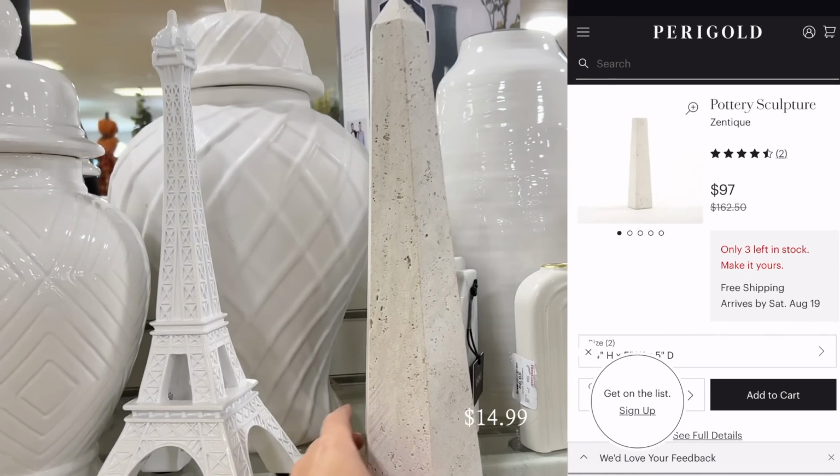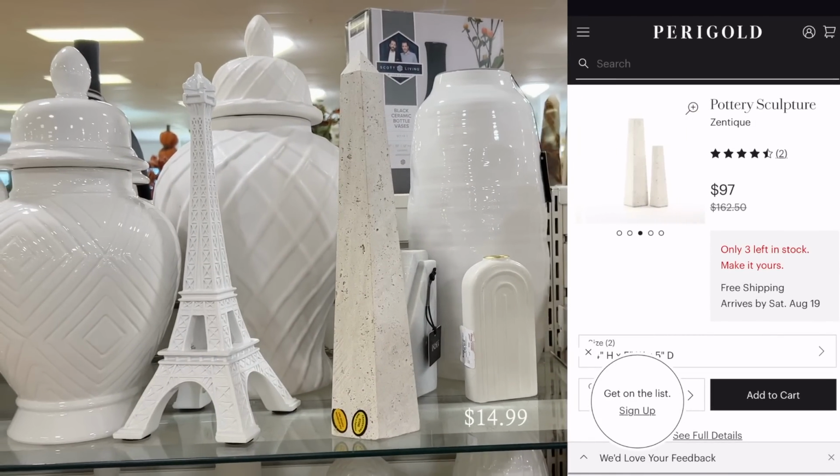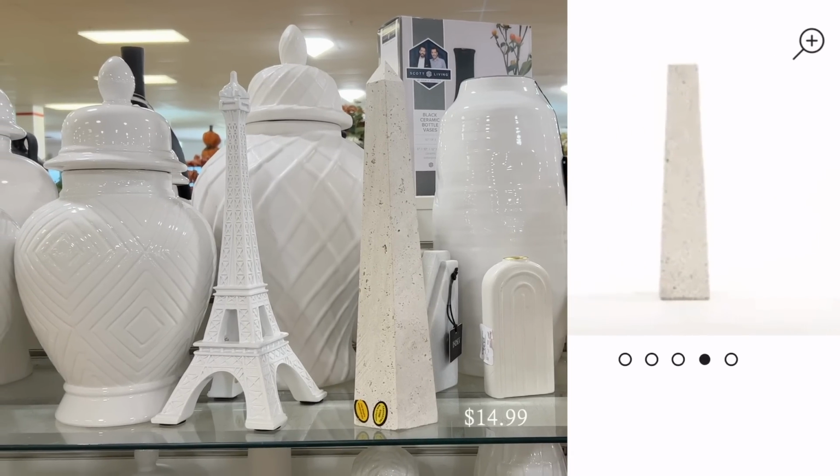This travertine little pillar looked so high-end, was very heavy and authentic. This looks like the travertine sculpture from Perigold, but again, so much more affordable.